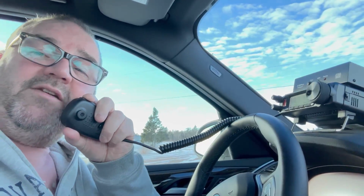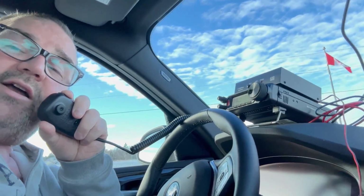And I'm making a few contacts, made a few contacts on 10, but the band conditions are not that great today. CQ Parks on the air, Victor Echo 9, Sierra Romeo Charlie. QRZ, Victor Echo 9, Sierra Romeo Charlie, calling CQ POTA.